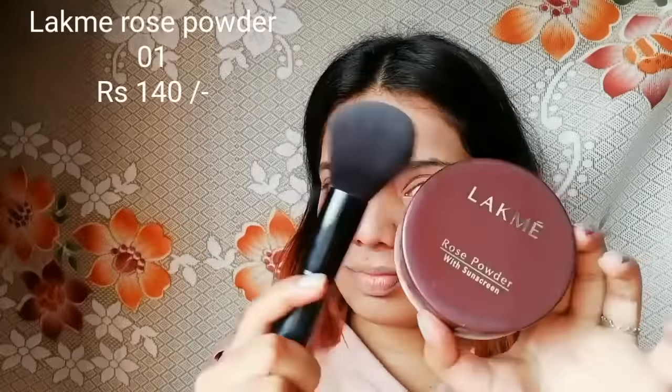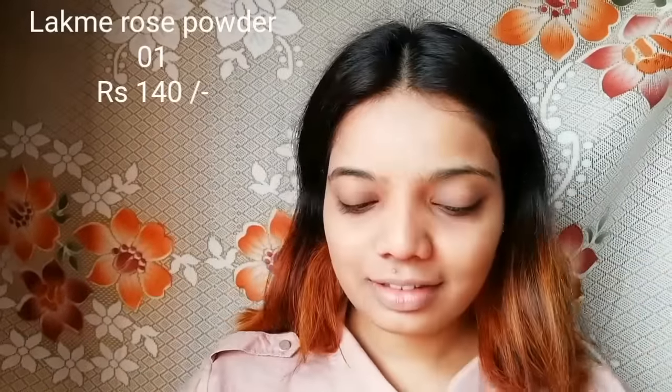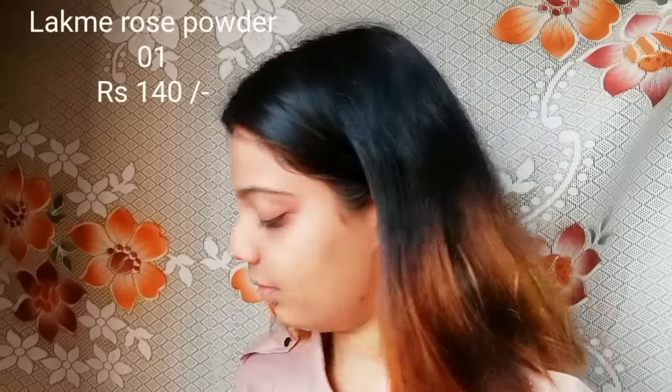Now after applying foundation, I'm going to set it with Lakme Rose Powder, in the shade 01 Soft Pink. Friends, the best part of this rose powder is that it will not make your face dry, and it is suitable for both summers and winters.